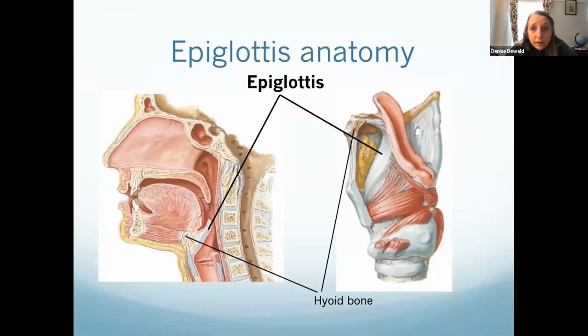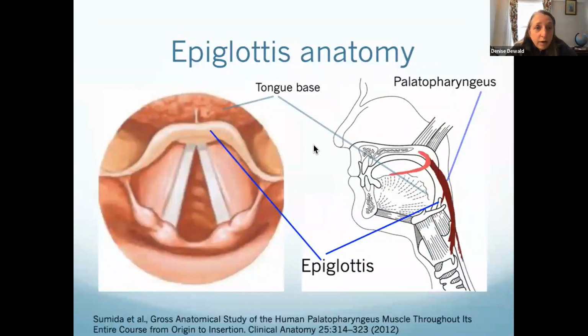So if you were looking down, doing a laryngoscope, here are the vocal cords. The epiglottis is right above there. And here's the tongue base. And so there's a vertical space here. And when you swallow, the epiglottis flips over and covers the larynx during normal swallowing.